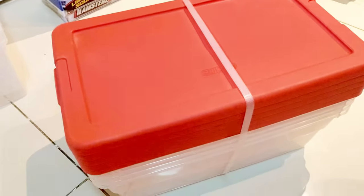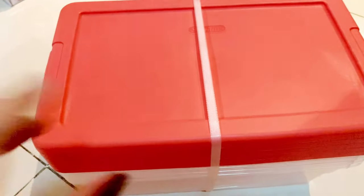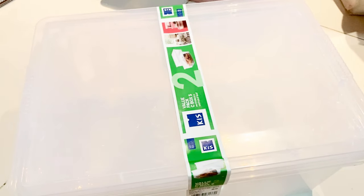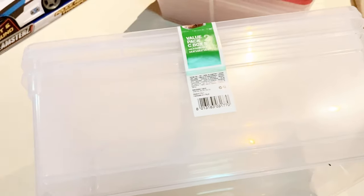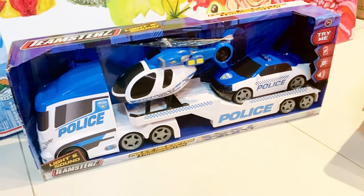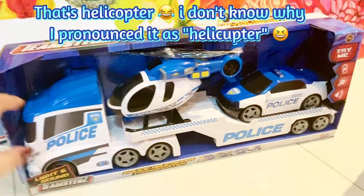Plastic container, we use these for storing crabs or prawns. Another set of plastic containers. This one is for Anton. This set includes one big truck, one helicopter, and one car.